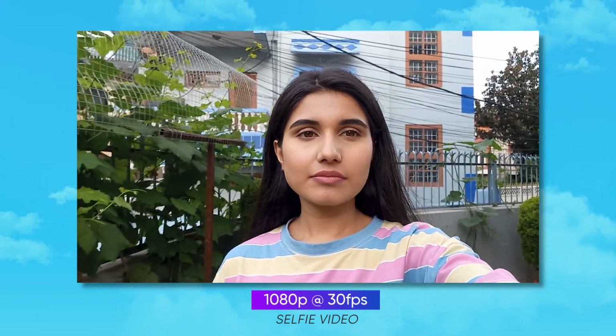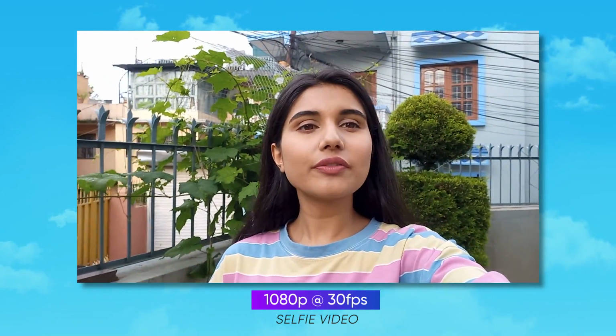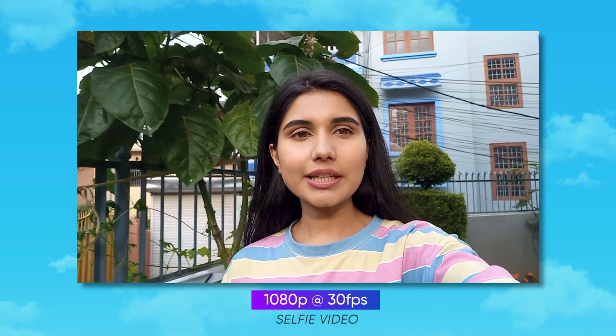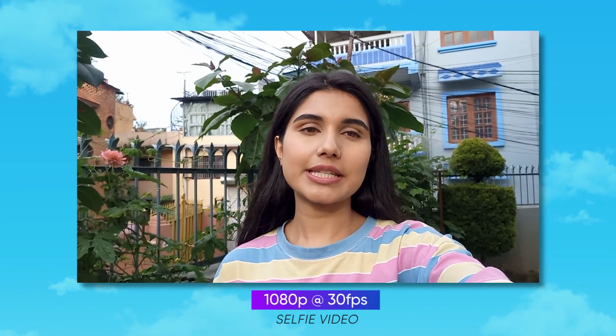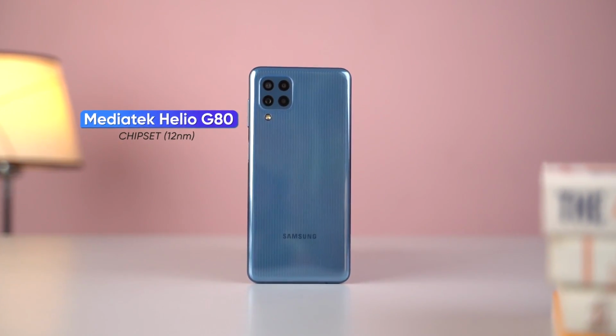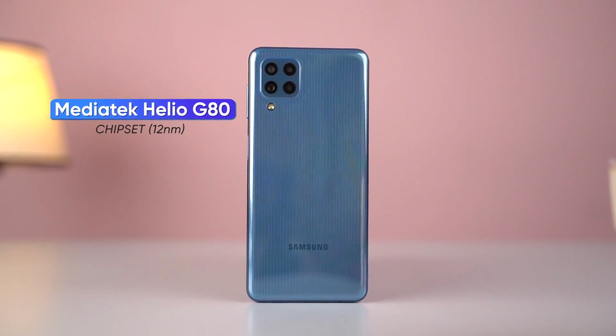Although the subject skin tone and the overall video quality look good enough, the microphone quality is only good enough for general recording purposes and nothing more. Okay, another aspect where the Galaxy M32 is just about average is in the performance department. It features MediaTek's Helio G80 chipset, which is found on much cheaper Redmi devices and Samsung's own Galaxy M22.